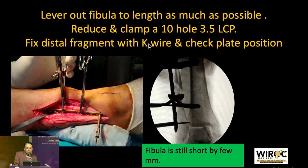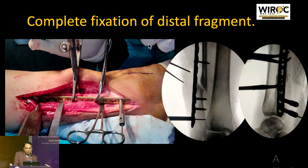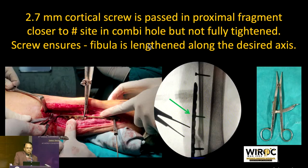Reduce and clamp a 10-hole 3.5 locking plate there and fix the distal fragment with K-wires. At times, if the distal fragment is short, you can pin the distal fragment to the talus even, so that the fibular length, whatever is normal, you want to restore, is fixed. You can see that the fibula is stitched short by a few millimeters. So you complete the fixation of the distal fragment. In this patient, we chose to pass a 2.7 millimeter cortical screw in the proximal fragment closer to the fracture site in a combi hole, which is fairly long, 7-8 millimeters, but not fully tightened.